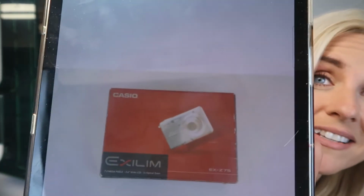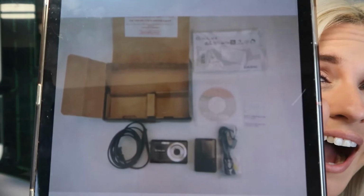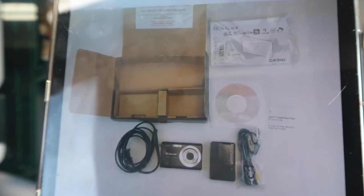That was my cover photo because I wanted to show this thing is in great condition, still have the original box, all of the original paperwork. So I don't know, when you have a good expensive electronic, I feel like it is probably worth it to keep those boxes in the top of a closet or something.